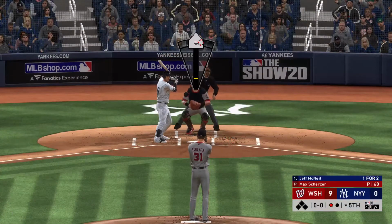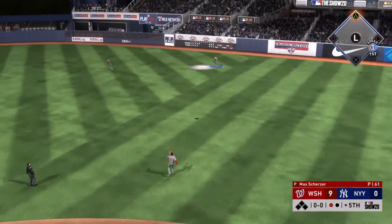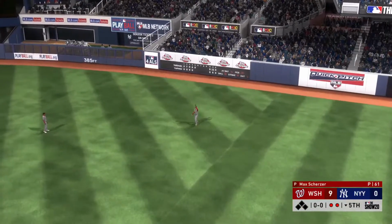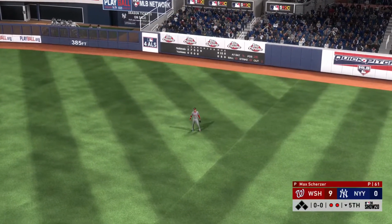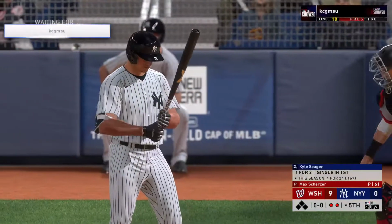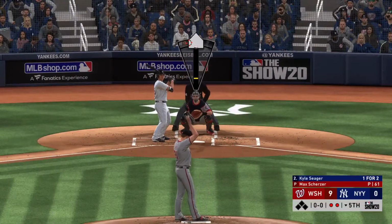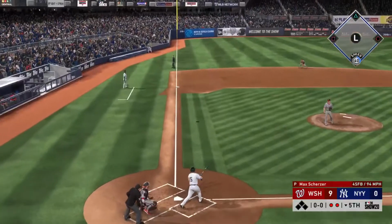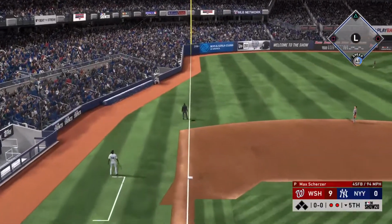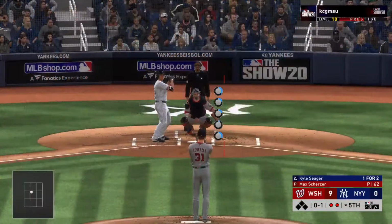First pitch of the at-bat. Pulled toward right center field. And he will make the play out there, and there are 2 away now. Stepping up to the plate, Kyle Seager. 1 for 2 on his line so far in the game. Lifted down the line in left. And this will wind up a foul ball.